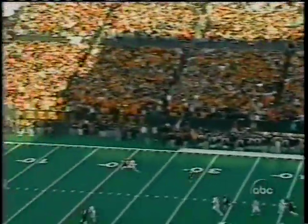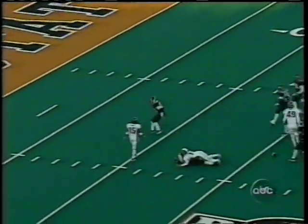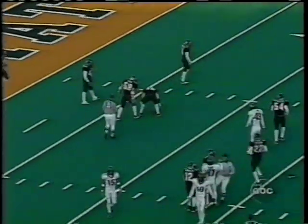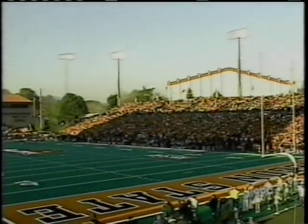A little bit of pressure, but the kick is away, and a pretty good one. They let it bounce, and the Beavers are going to be able to kick it and kill it deep, about the 7-yard line. So Oregon starts deep. Gotta play a long field.